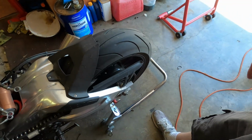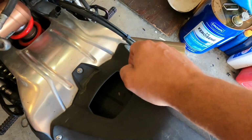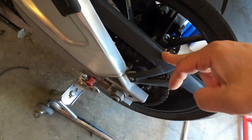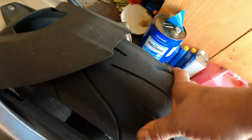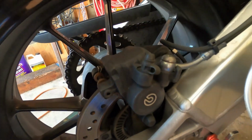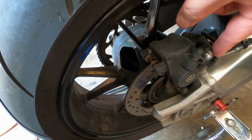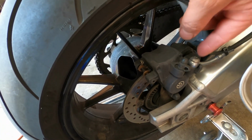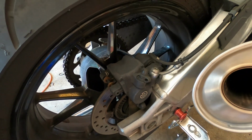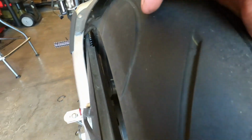Alright, we're going to go after the rear wheel. So we'll start with the rear fender and then the rear brake. So you got a bolt. Looks like that comes off, stays. Okay. So we'll take the hose off, and then grind the chain off and pull the rear wheel.